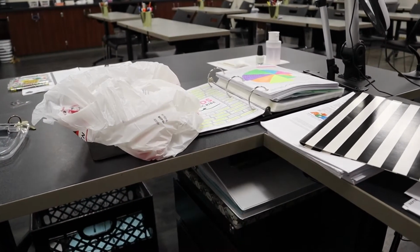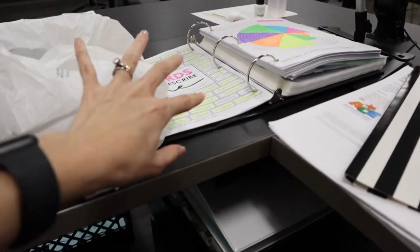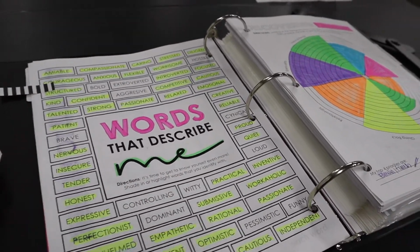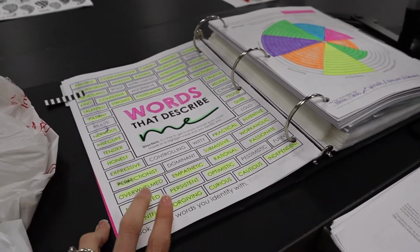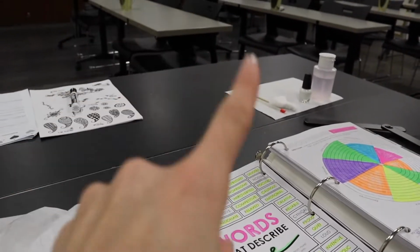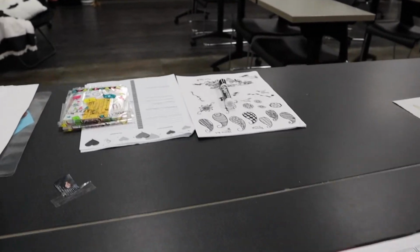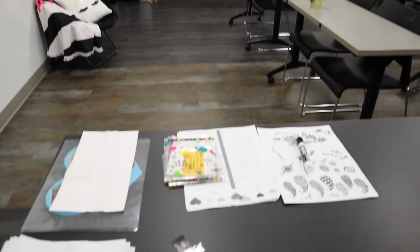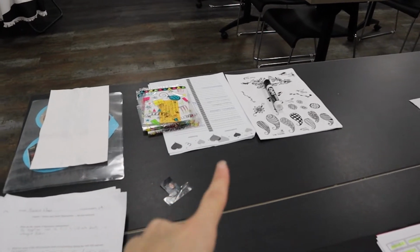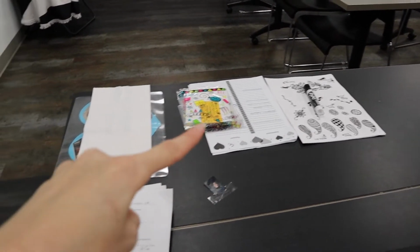With that said, let me show you what's going on on my desk at the moment. All right, so I've put away my sophomore binder. I have my freshman binder. Today, our bell ringer is highlighting words that describe them, and that's my example. I've got my table set up for my sophomores for tomorrow. Sophomore class is done and over. In freshman class, we're continuing with our henna, and I've got my to-do list here.